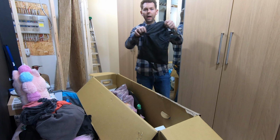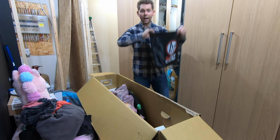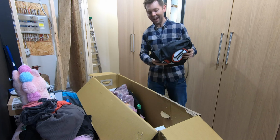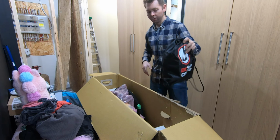So I have this old bag. What I'm gonna do is put the derailleur in it and then wrap that up. Put that in my bag with my saddle. What I'm gonna do is get some duct tape and I'm gonna tape this to the inside of the box so it's not rattling around all over the place.